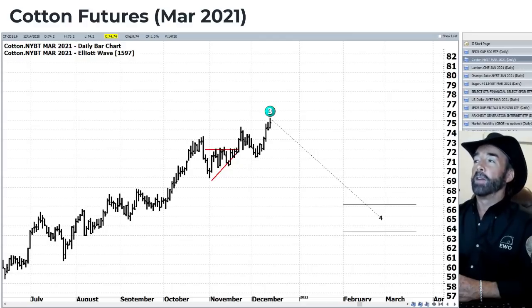But this is just classic triangle stuff. Even though this isn't a large one, it broke out. You can see the clear breakout of the ascending triangle, back, retrace the breakout, and off we go again.